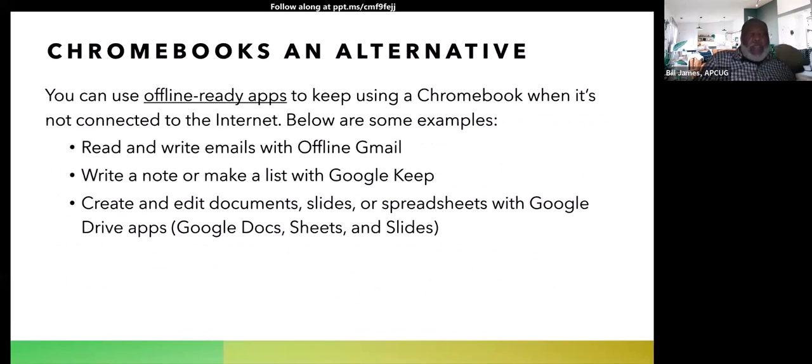You can use offline ready apps to keep using your Chromebook when it's not connected to the internet. For instance, here are some examples. You can read and write emails with offline Gmail. You can write a note or make a list with Google Keep. You can create or edit documents, slides, and spreadsheets with Google Drive, such as Google Docs, Sheets, and Google Slides.